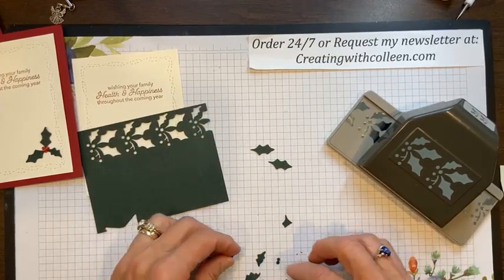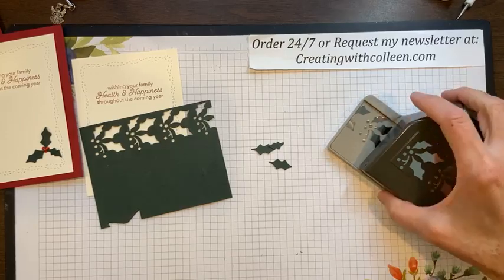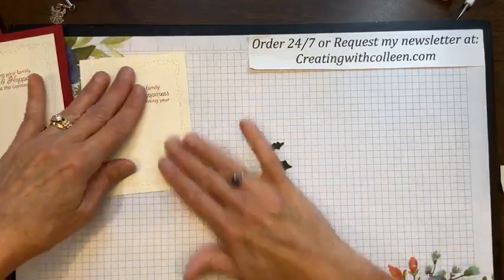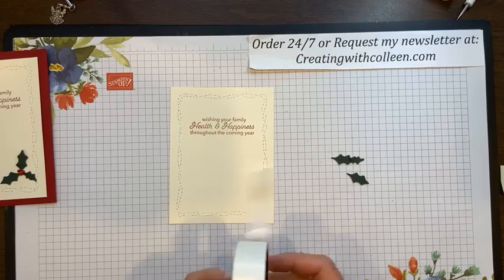And let me get another one. So I want three of those leaves, and throw the rest of these on the floor. After all, it is my stamp room. And I always feel better, this may sound crazy, I always feel better when I have cardstock under my feet, because it means I have had a productive day in the stamp room.